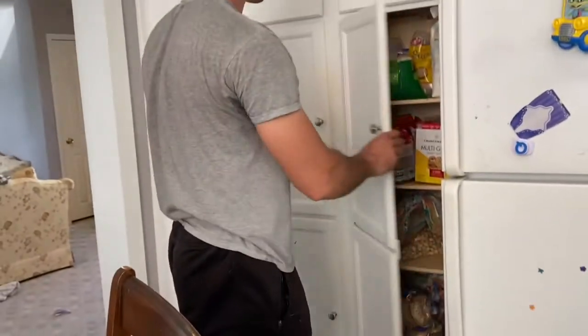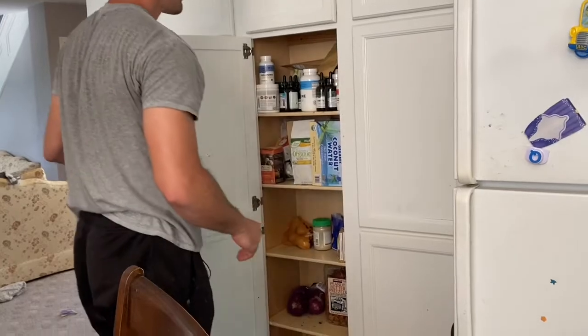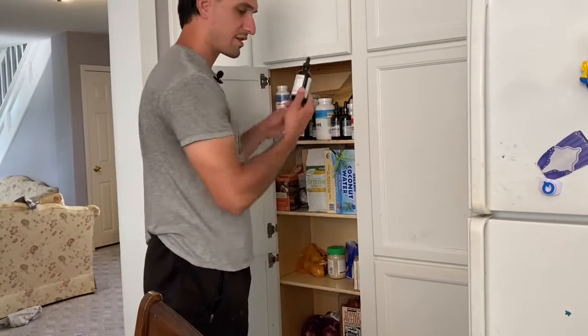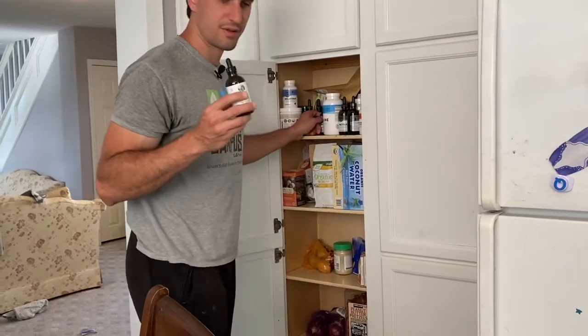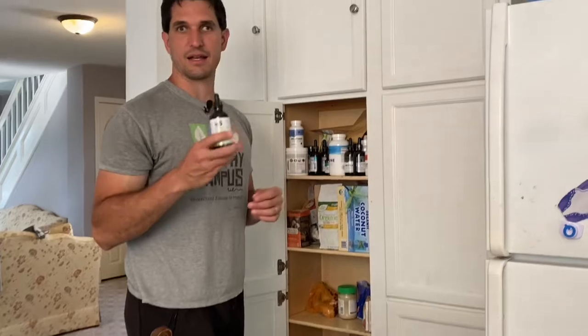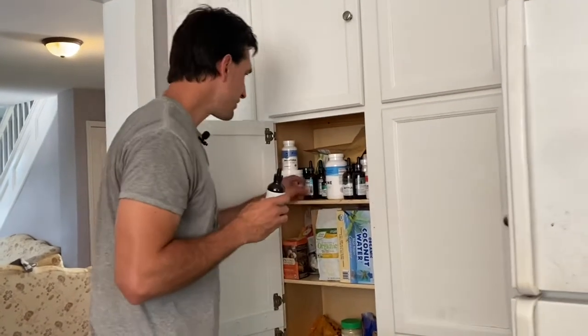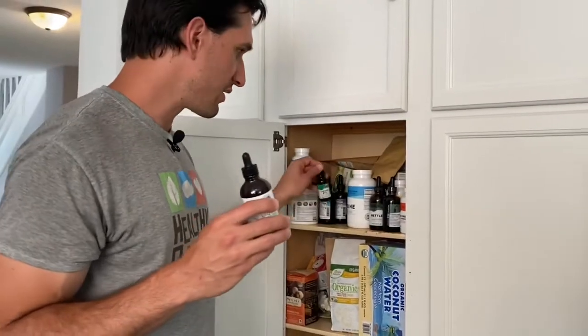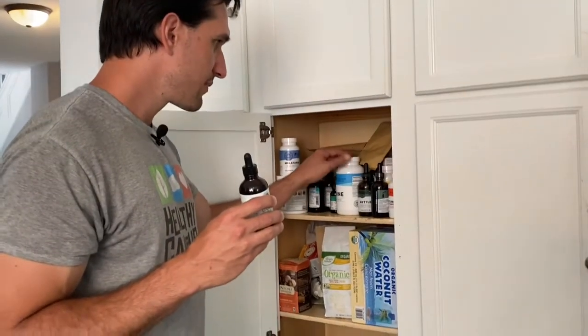Some extra chips down there. Let's see what we got in this one. Well, this is where we get into some of our medicinal stuff. My wife has done a lot of research on supplements, so we've got a pretty good amount of them in here. I don't even know what half of these are. She's very good with it, she helps us with all of these.